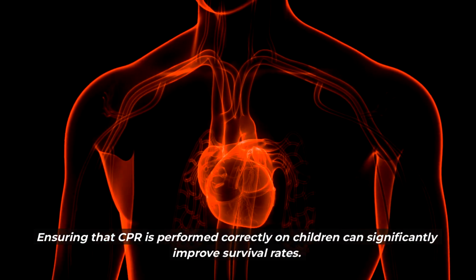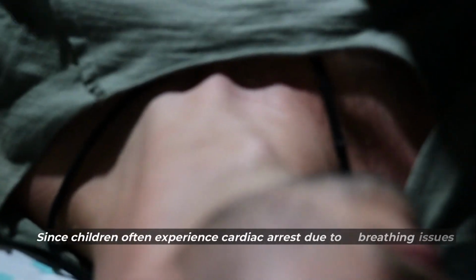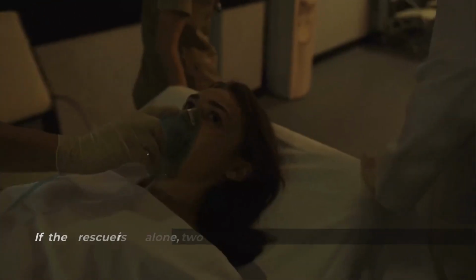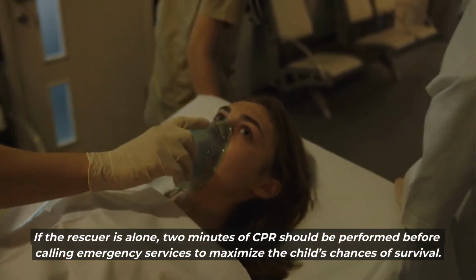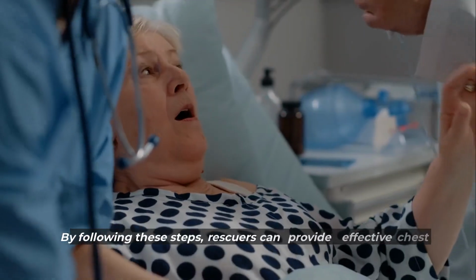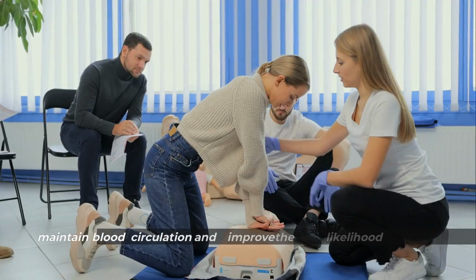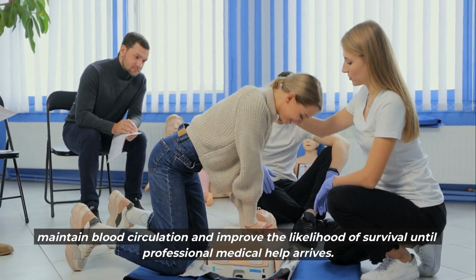Ensuring that CPR is performed correctly on children can significantly improve survival rates. Since children often experience cardiac arrest due to breathing issues rather than heart problems, immediate action is critical. If the rescuer is alone, 2 minutes of CPR should be performed before calling emergency services to maximize the child's chances of survival. By following these steps, rescuers can provide effective chest compressions for adults, children, and infants, helping to maintain blood circulation and improve the likelihood of survival until professional medical help arrives.